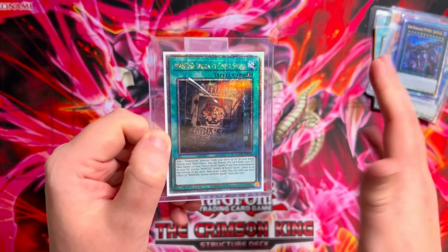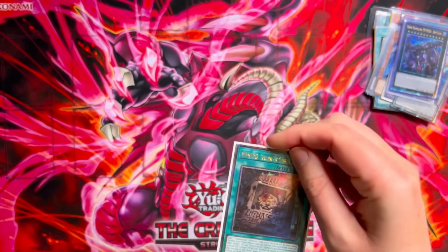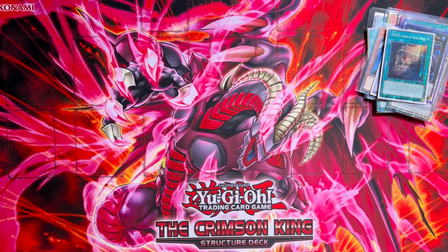I think it is roughly maintaining the same kind of value, although in America, it's going up in price. I think it's like $150. Again, very cool pickup. One of the more expensive quarter centuries from Age of Overlord in the bag.